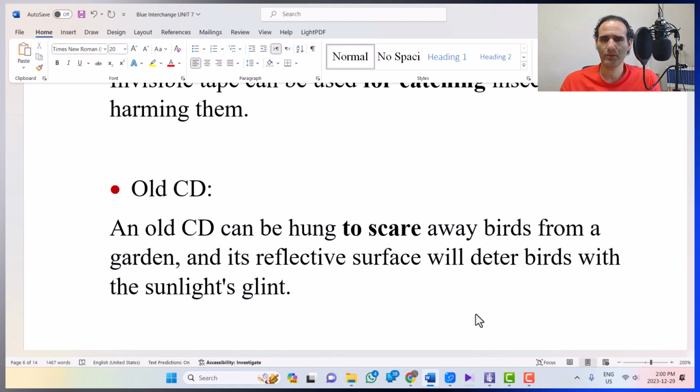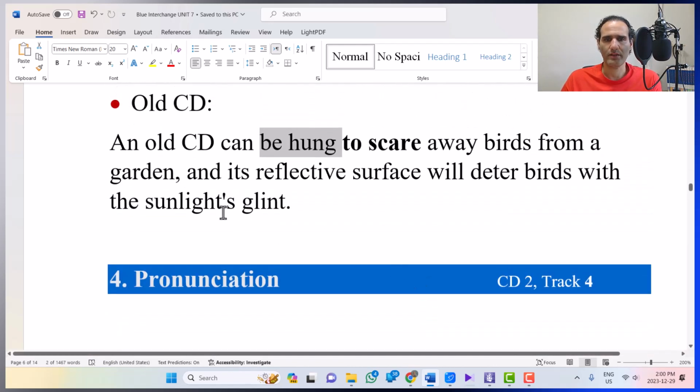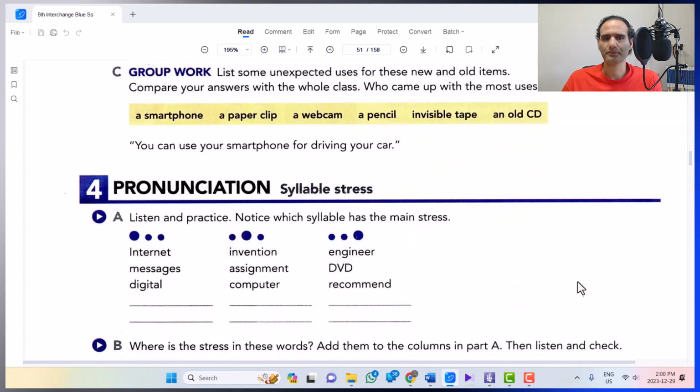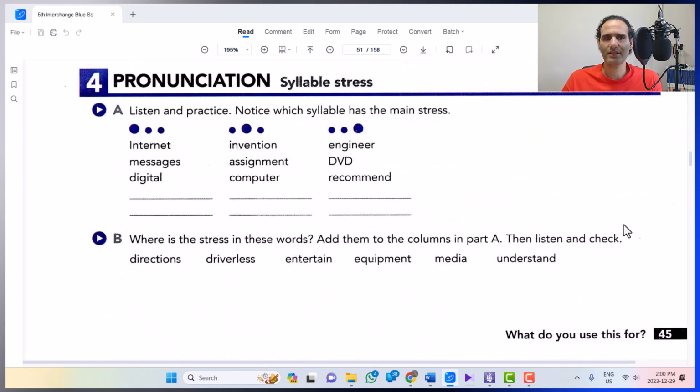So the beautiful words here were scare away birds, reflective surface, and deter, which means prevent, yeah. And here you know hang. Here, the passive sentence, and yeah, that's all. Okay. You also can pause the video and give your own sample responses. We are done with exercise 3 and now exercise 4.